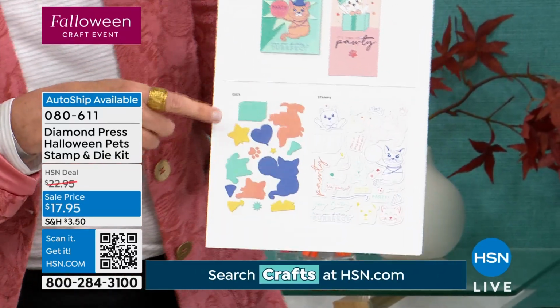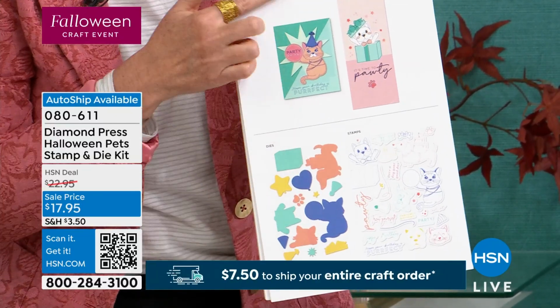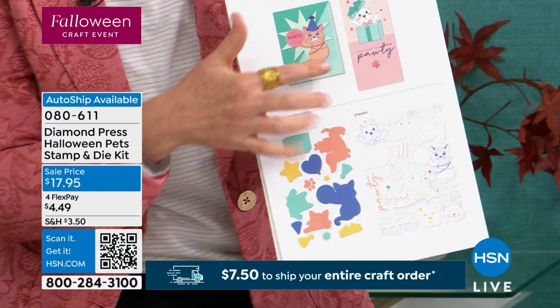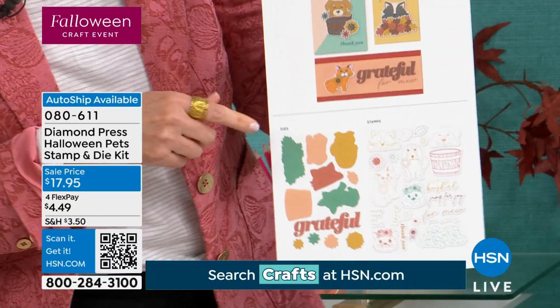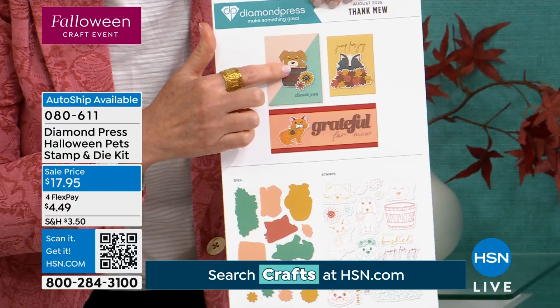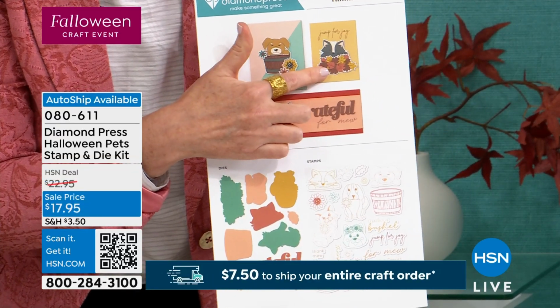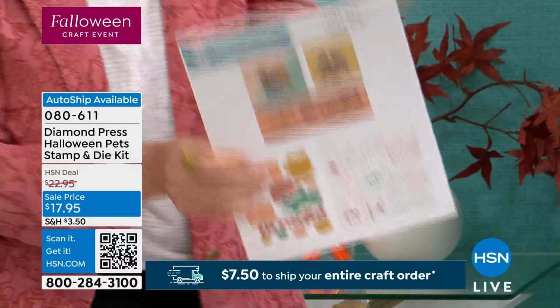Then in June, it's Time to Party. Then you've got the pets with hats, the pets popping out of the box, you've got the fun sentiments, you've got all those things. Then finally, in August, Thank Mew. I mean, I just can't with the puns today. Look at the dog in the little pot or the skunk in the leaf pile. Okay, I don't even know what to do with myself. So those are the auto ships.